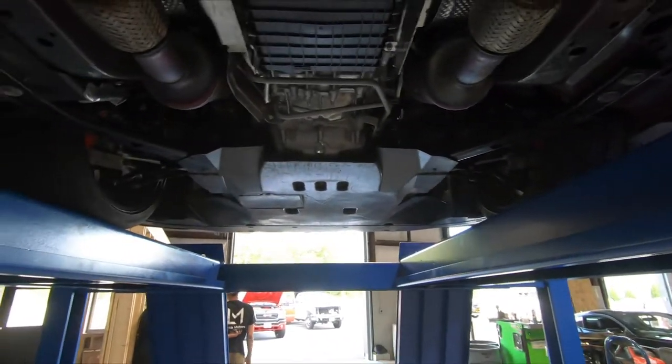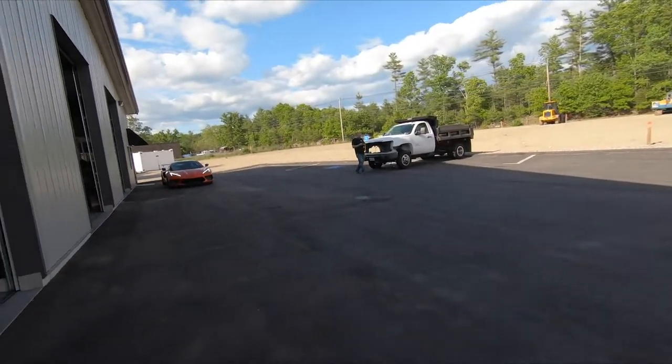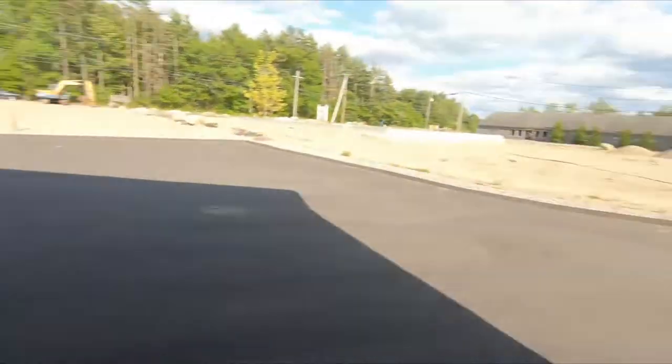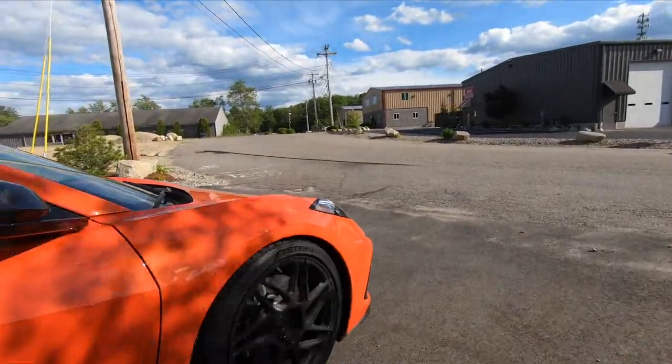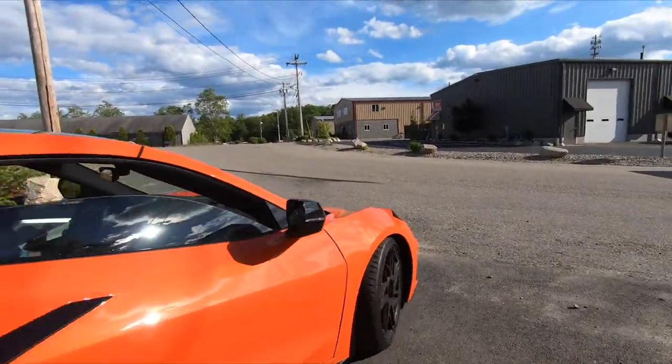Where do we start? Alright guys, so Rob had to stop by in his C8. We installed the cats and they were throwing an emissions code. We're not quite sure what it is yet. But he said he's gonna have a little fun for the boys.